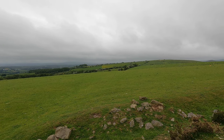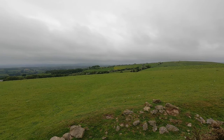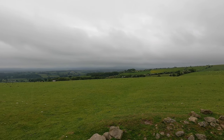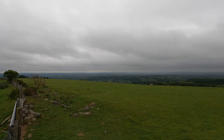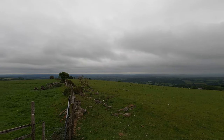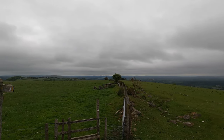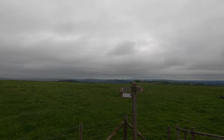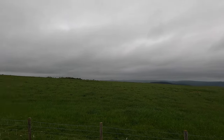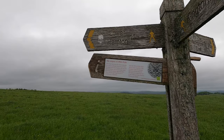Just headed across these fields, big vast open fields. I'm now climbing Rushook Hill, I think. But just a quick look back in on the views. Fairly panoramic. There's a little sign up here that says something about Offa's Dyke, the enigma of Offa's Dyke. We'll have a look at that in a minute. Then I go along here.